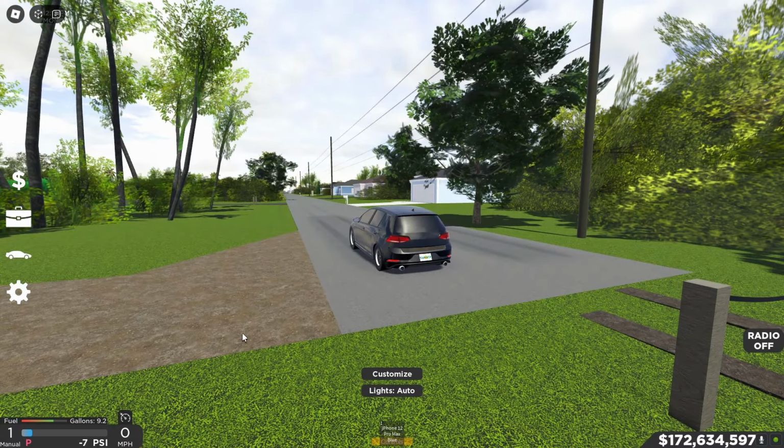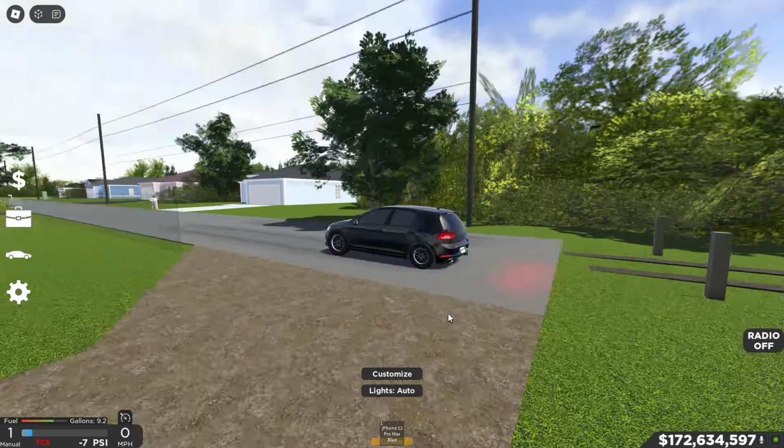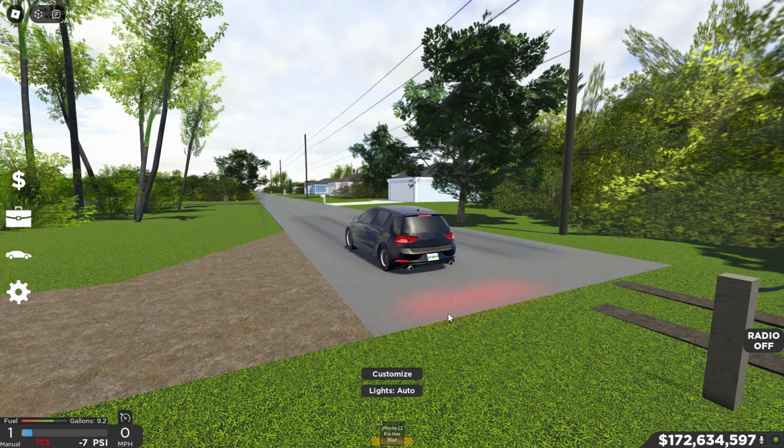You're gonna want to press M on your keyboard and switch it over to manual mode. As you can see on the bottom left side of my screen here, manual, and that's just gonna help maximize your speed. Definitely want to shift with manual. You're also gonna want to turn traction control off to get the best launch possible, and we're gonna shift it here.